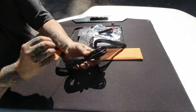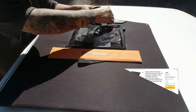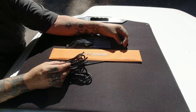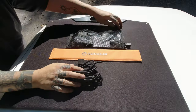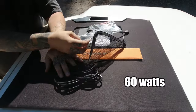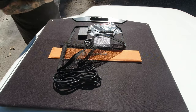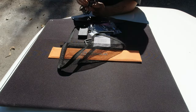Flex solar, 60 watt portable solar panel with charging kit, 19 volts, $109, USB-C output, DC, USB QC 3.0. Basically, I use this for our Jackery to charge it for the next day. Worked out great. It's 60 watts. That's what I purchased. I did end up giving this to my wife. The next purchase, I'm going to go higher in the wattage, of course. 100, 150, 200. I don't know at this point.